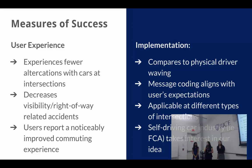And in terms of actual implementation, the product that we end up designing should be very comparable to actual physical driver waving, and the coded message should be perfectly aligned with the user's expectations. Also, the product should be applicable at different kinds of intersections. And finally, as a more out there measure of success, we hope that the self-driving car industry and especially FCA takes genuine interest in our product and decides to move forward with it.